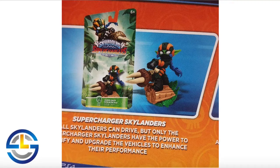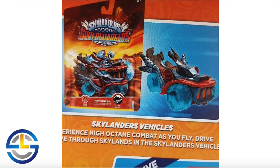Additionally, we had a package of a single vehicle. This was Hot Streak, just the normal version, not the E3 special version that we saw a couple weeks ago. The interesting thing here is the single Hot Streak along with the single Stealth Elf seems to indicate that the contents of the starter pack will be coming in single packs.